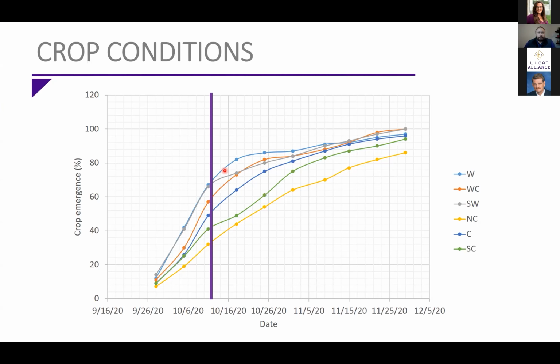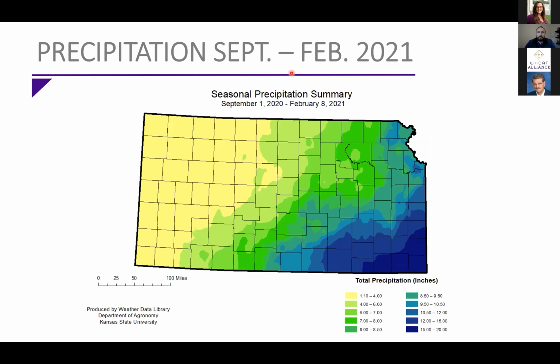Another factor that was concerning to us was dryness, right? If we look at the precipitation from September 2020 until February 2021, especially the western third of the state was extremely dry, with less than 4 inches of rainfall for most of this yellow region. Many of these regions got just about an inch or an inch and a half. The situation improved as we moved east in terms of moisture, especially in the south central part of the state, where the temperatures were not as cold and there was more moisture accumulated.